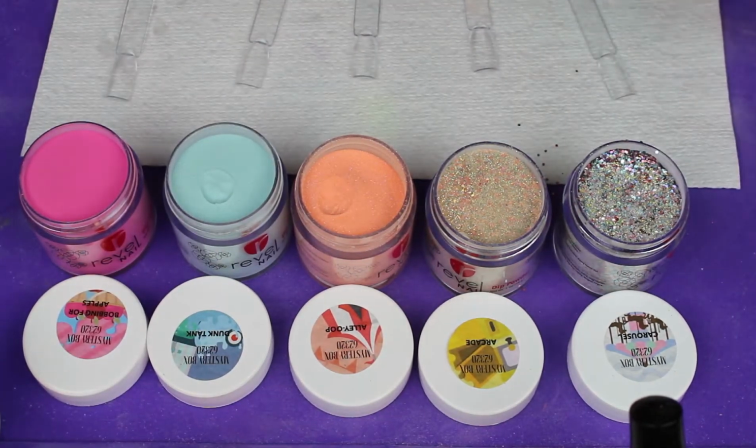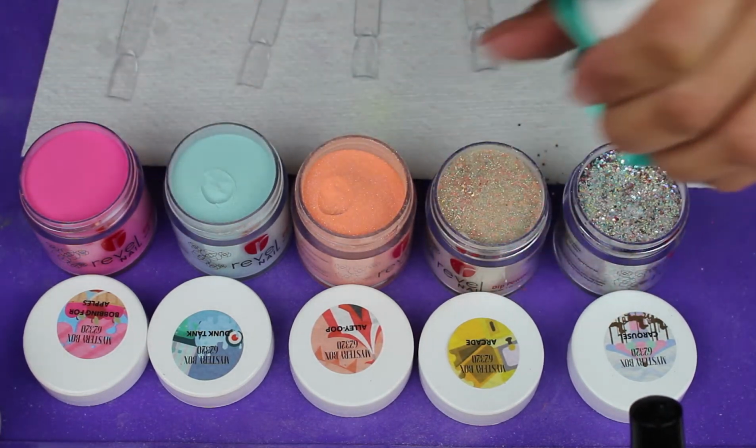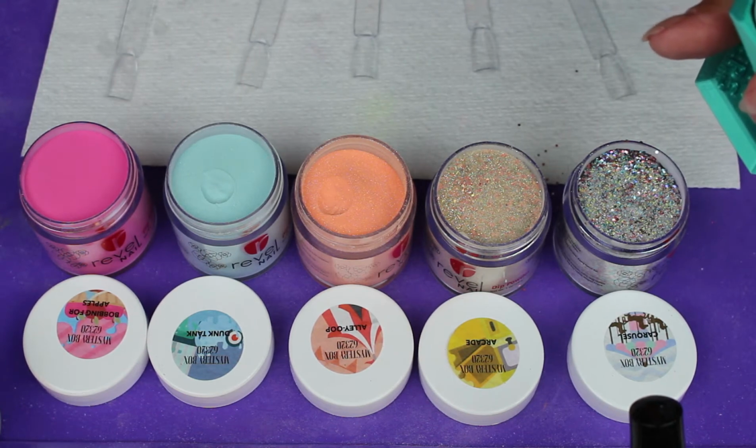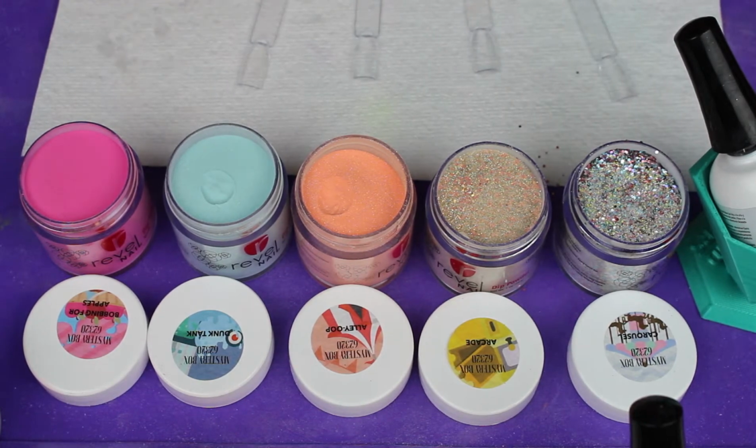That's sorbet. I'm going to be swatching with triple vitamin liquids with a mini mix brush because my triple vitamin brush just completely ate it and it's toast. So here we go.